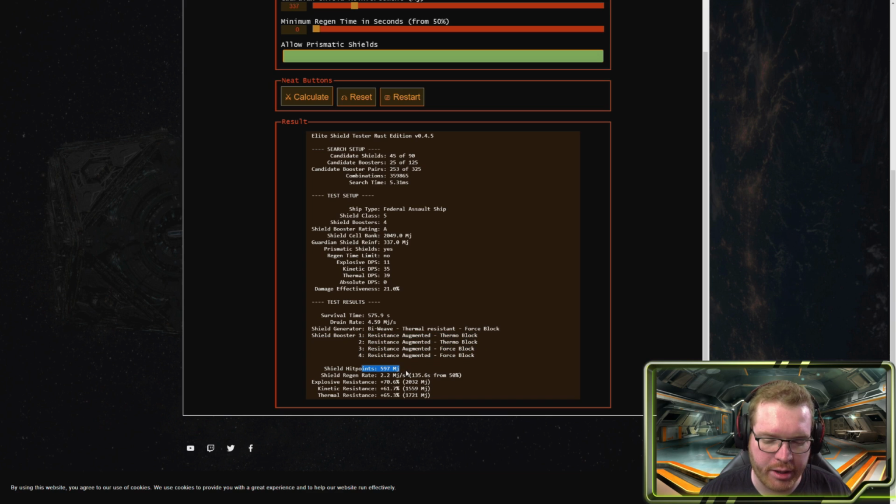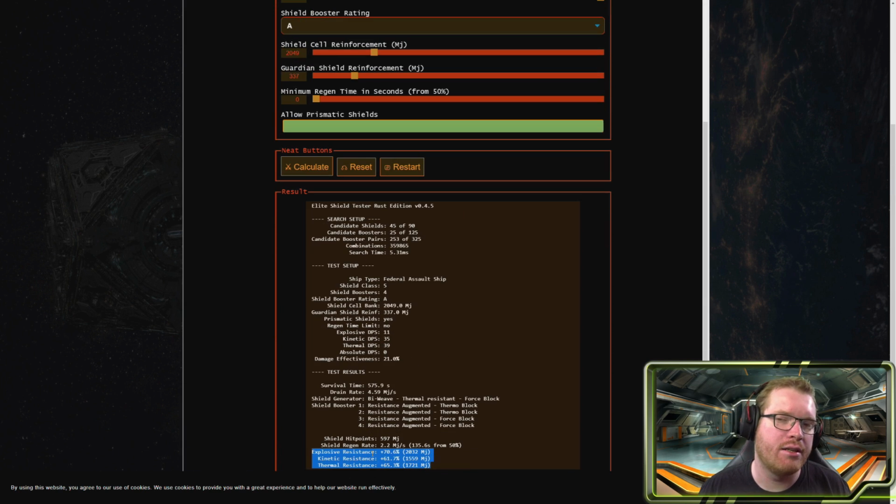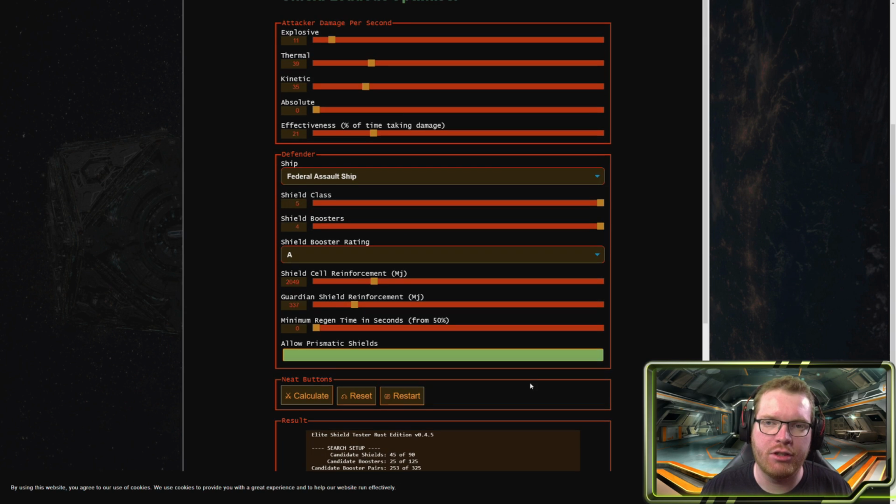You can also see additional information here, like total hit points, shield regeneration rate, and your resistances with this current build. So a very easy way to try and play around with different damage numbers and see what kind of shield loadout is most optimal in that given situation.